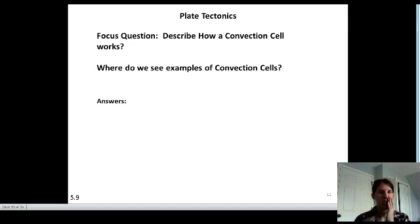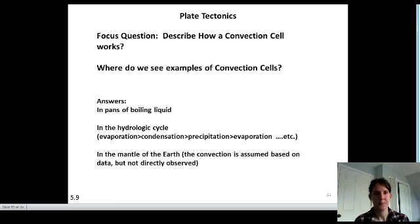So describe how a convection cell works. And I already gave you an example. So what kind of other examples do we see? So the pan of boiling liquid, I already showed you that. In the hydrologic cycle, this is actually a very large-scale convection cycle. You have water evaporating off the surface. It condenses. It is then transported away from where it evaporated. It precipitates down. It runs back into an ocean or lake and evaporates again. So this is a very large-scale convection cell.